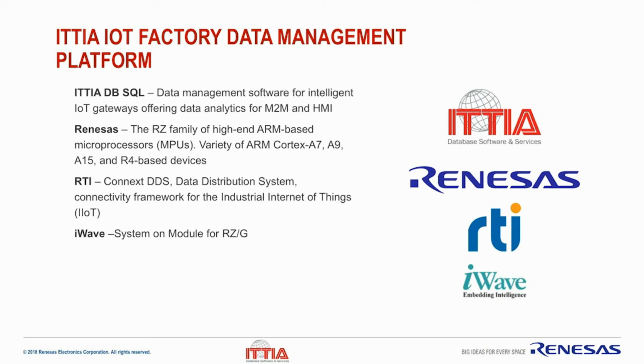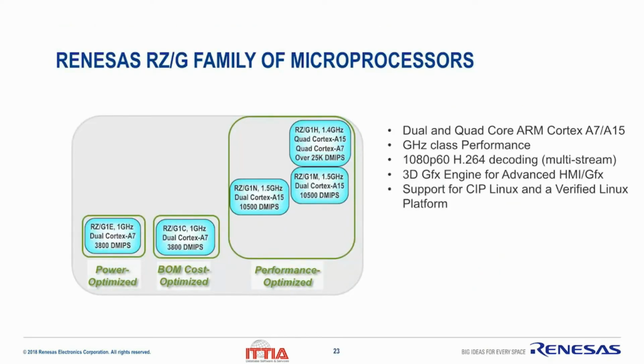Software can work together on compatible iWave hardware to manage sensor data, make decisions, and present information because their development platform comes with a touchscreen and a rich set of connectors to connect hard drives, sensors, and USB drives. The platform we have demonstrated today is developed on the Renesas RZ/G family of microprocessors that offer dual and quad-core ARM Cortex-A7 and A15 MPUs with gigahertz class performance.